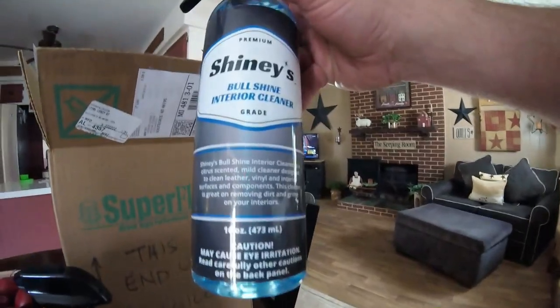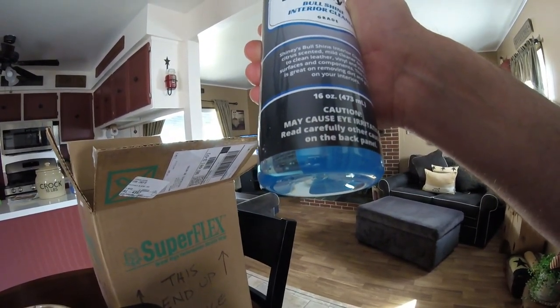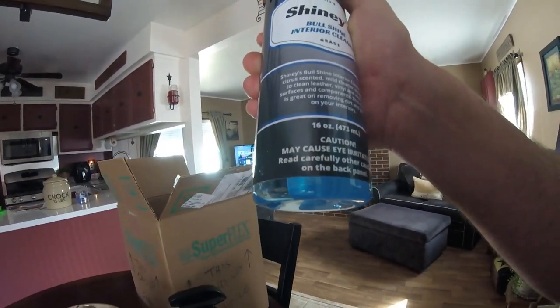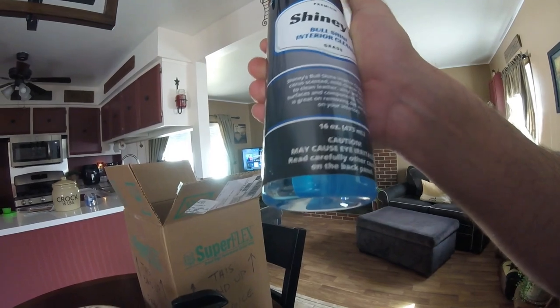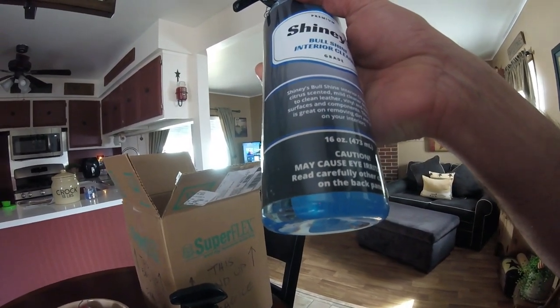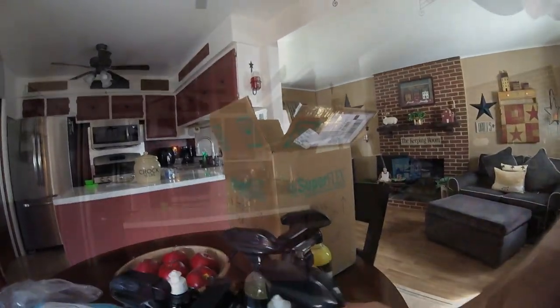And we got some interior cleaner. This right here is citrus scent, mild cleaner. It looks like you can use it on leather too, and vinyl interior surfaces. All right, well, I'll definitely be trying some of these products. What we got?